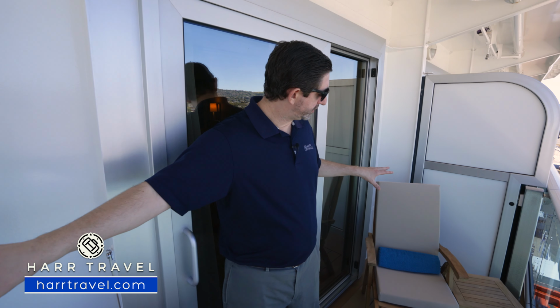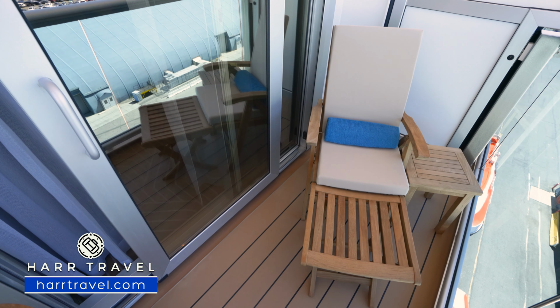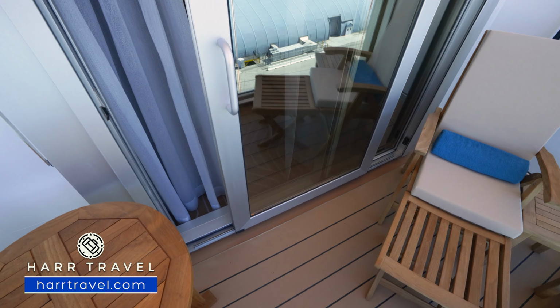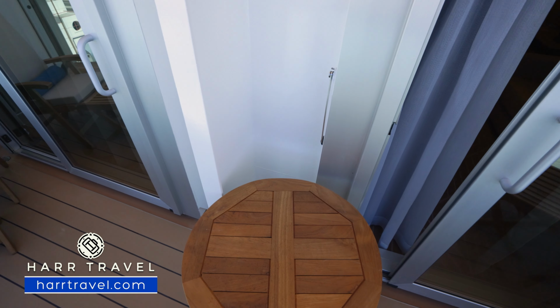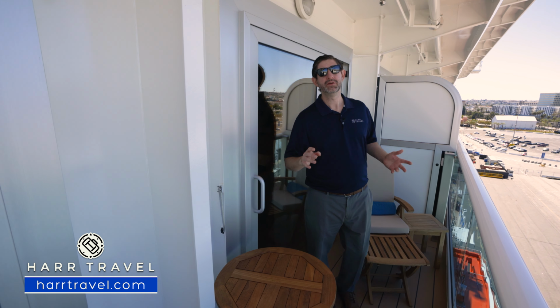So now we're out on your private balcony. You're gonna have two comfy chairs here. They do recline, so this is adjustable. You've got the ottoman in front and a small cocktail table to the side. You're gonna have a dining table in the middle. You can pull the chairs up and utilize that once again for that expanded room service menu for breakfast, lunch, or dinner.